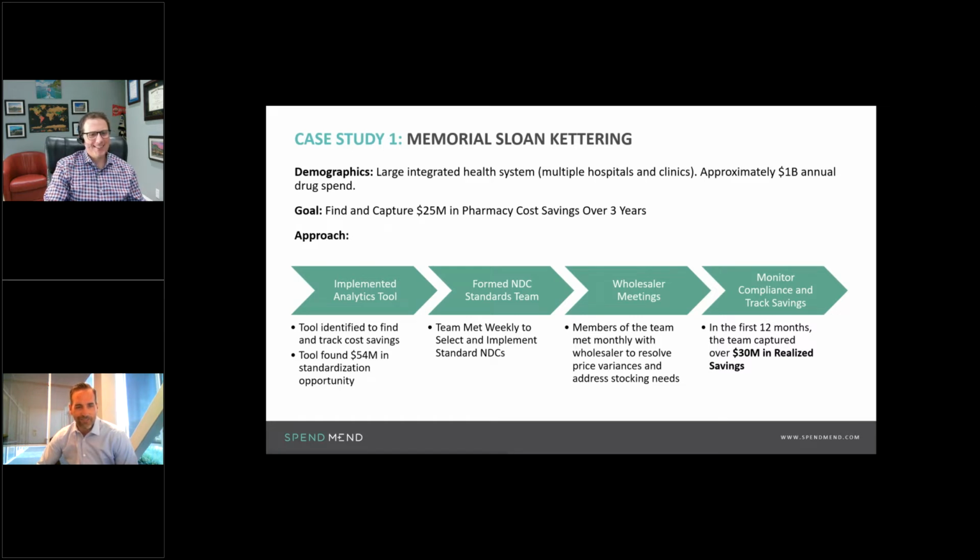So on the last one, so first case study, Memorial Sloan Kettering out of Manhattan. A large integrated health system. They have multiple hospitals and clinics. Their drug spend is approximately $1 billion a year. And they had a goal to find and capture 25 million in pharmacy cost savings over 3 years. And so they were looking at different ways. How do we tackle this?